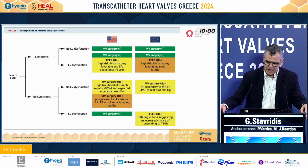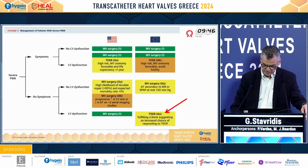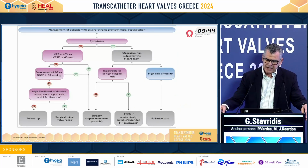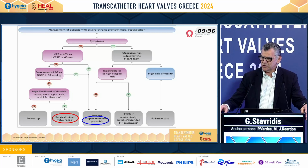And coming to the management of these patients, you can see it's green everywhere. It's mitral valve surgery, indication type 1, except for patients with no symptoms and no dysfunction, where the TEER can be helpful. And coming again to be more pragmatic, you can see it's surgical valve repair whenever possible. You don't see valve replacement anywhere.